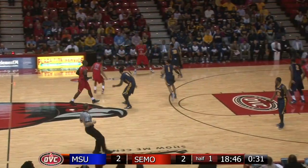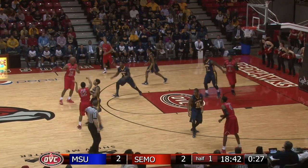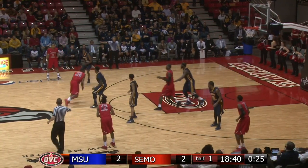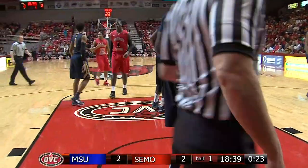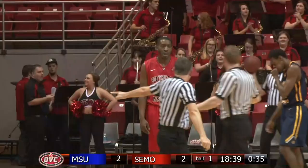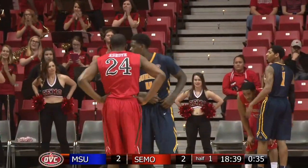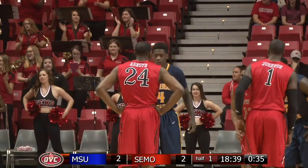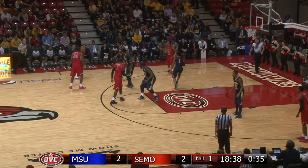Johnson finds Calvin. Calvin works on the far side. Comes this way. Nearly lost the ball, but is able to corral it. He finds Adeoye. Adeoye will drive in, and as he drives, we'll get a reaching foul called against the Racers. It's like Jeffrey Moss reached in there as Adeoye was driving to the basket. Southeast Missouri comes out after the made basket with a 2-2-1 full court press, Neil.